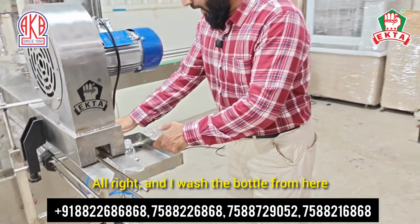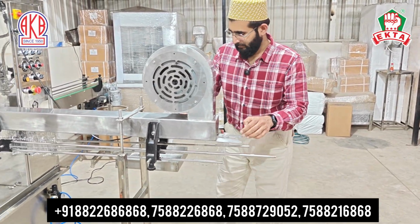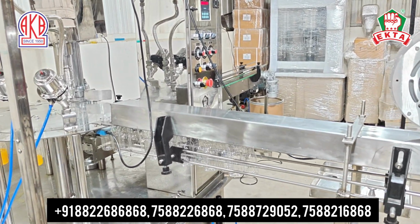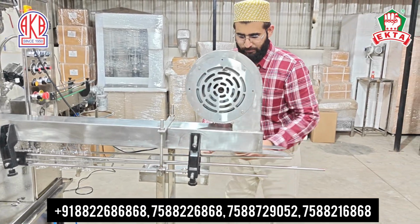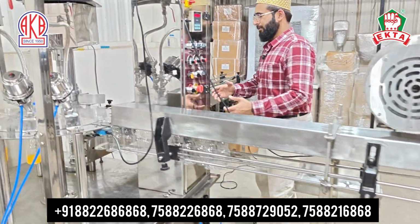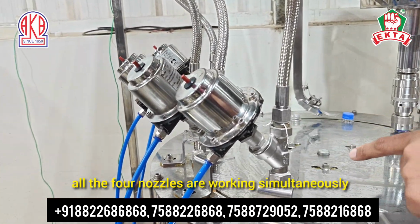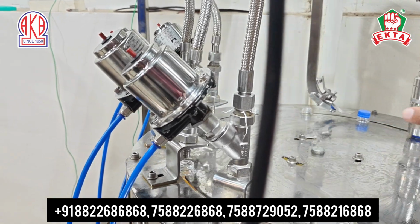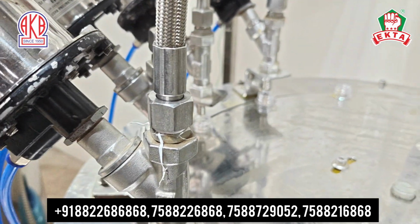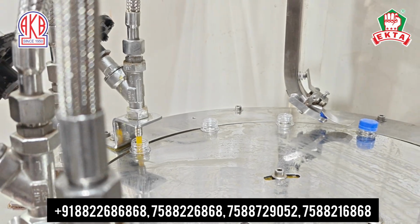I wash the bottle from here, and then I put the bottles one by one. You can see, friends, all 4 nozzles are working simultaneously. The filling is being done. The capping is being done very precisely.